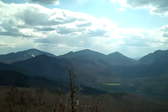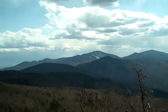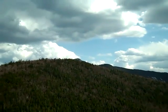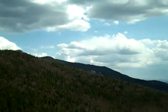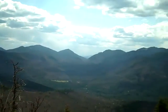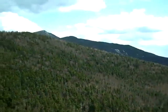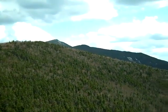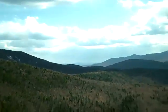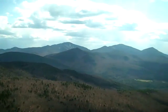Oh, you can see, I think this must be Giant. You can see it coming. Okay, yeah, as you move, there it is. You see it way at the tip there. Yep, way up there. Well, here we are. There's Giant. I'm going to be scanning so you can see the view.